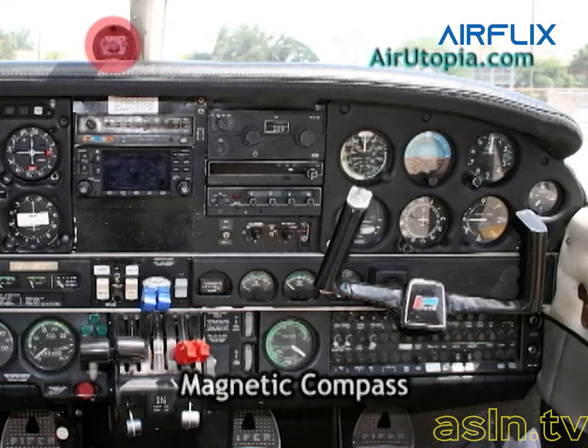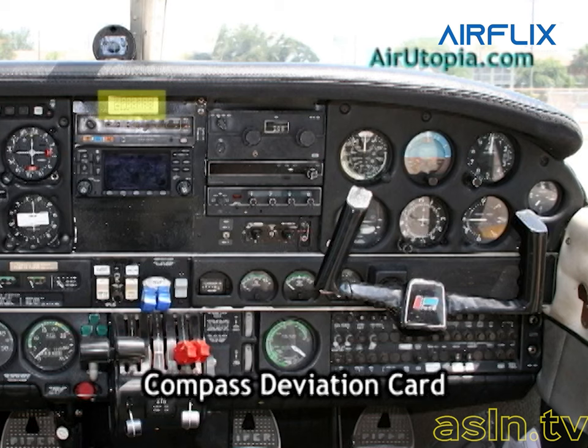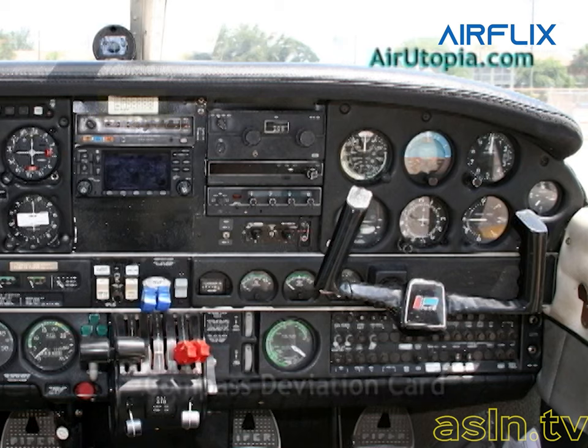The gauge above the glare shield of the panel is the magnetic compass, of course the basic requirement in every airplane. Below that you have the compass deviation curve. The readings on the compass are highly affected by the electromagnetic field around the airplane caused by the electronic instruments, so you always have a deviation curve to tell you the deviation from the readings of an actual compass.